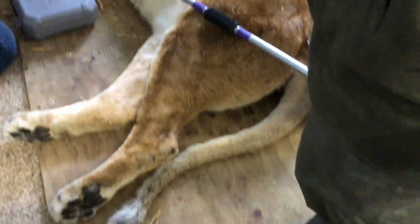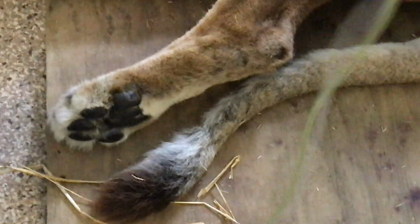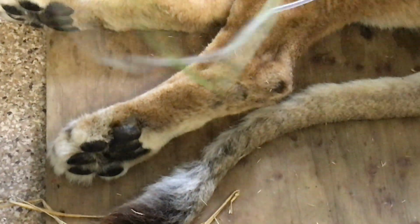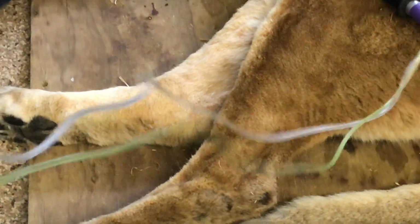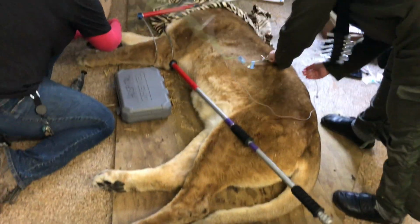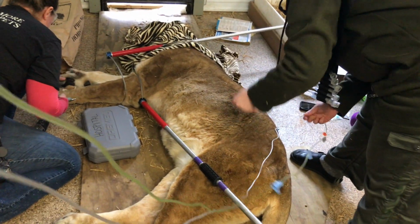We're going to also start some subcutaneous fluids and vitamins, and that's really to help aid in recovery. And also some of these older guys that kidneys aren't working so well, that helps flush out some of the drugs that we're given, and it also is supportive care for their kidneys as well.